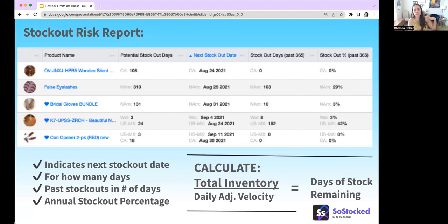So you have your SoStock risk report in SoStock right now, and this may change in the near future, but in SoStock right now, we call it the Stockouts Future report. So you can pull that report, and you can, if you like, change it to SoStock risk report. You're looking at the total days of stock out, and then when is that going to stock out? When is that going to happen?